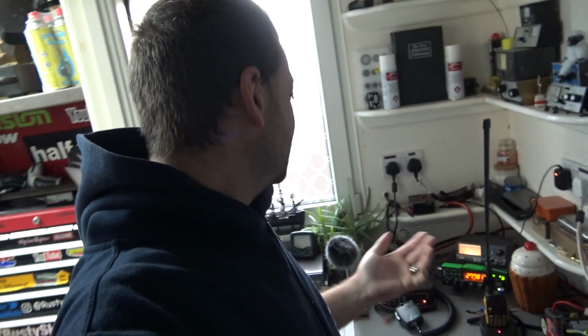I know 14 degrees, 13 degrees isn't cold at all, but these radios are meant to be kept at room temperature, which is approximately 18 to 20 degrees Celsius. So you have to just keep them going. And who knows, I might have a go on a radio later on, if I have enough time.